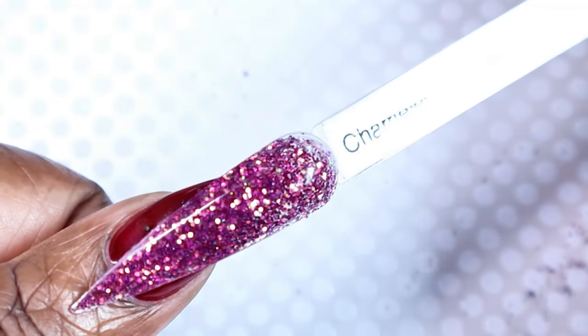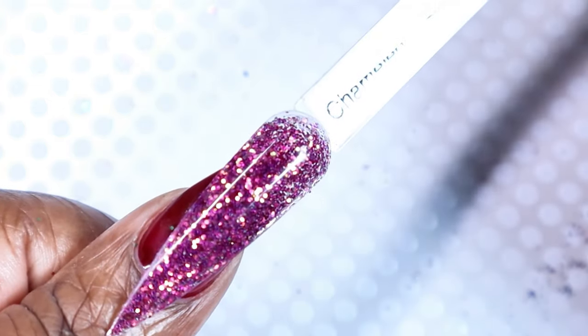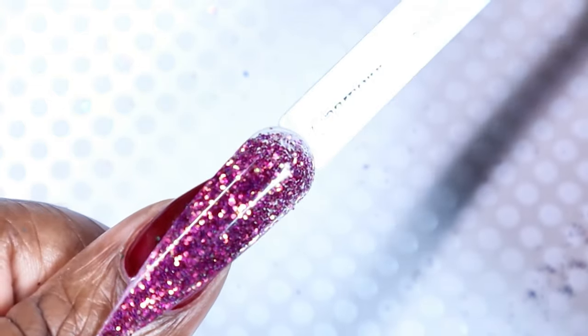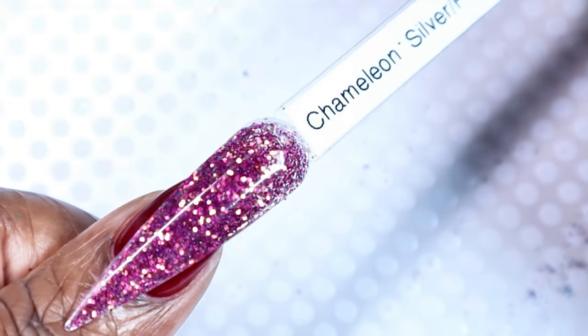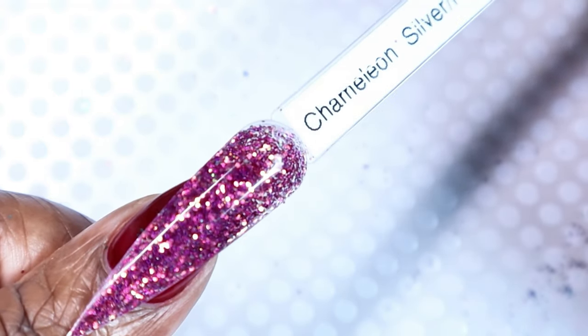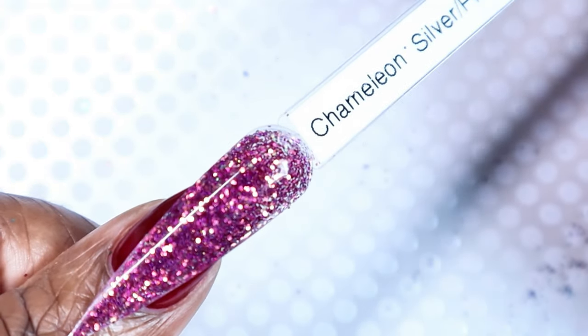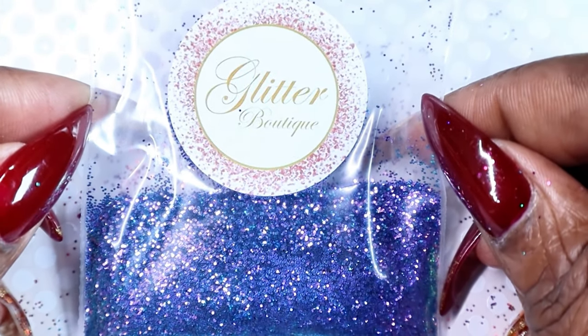And this is Chameleon Silver Pink against my skin tone. Again, I really wish my camera would pick up more of the silver, but any of that goldish looking shift, that is a silver glitter. So I think it's just my lighting that's pulling it a bit more goldy silver, but still fun and beautiful nonetheless. And the last, I promise, is the last chameleon glitter, guys.